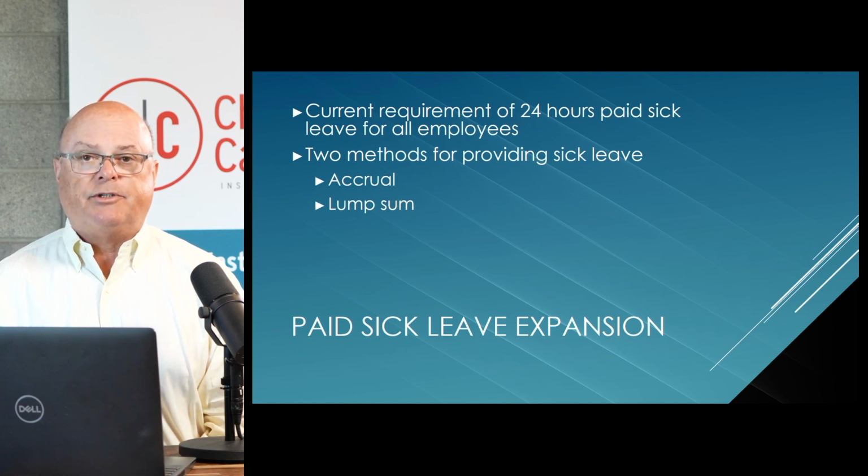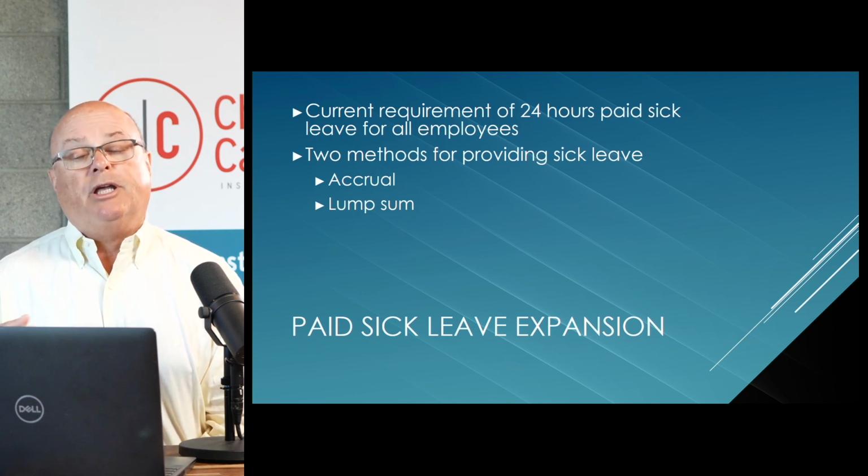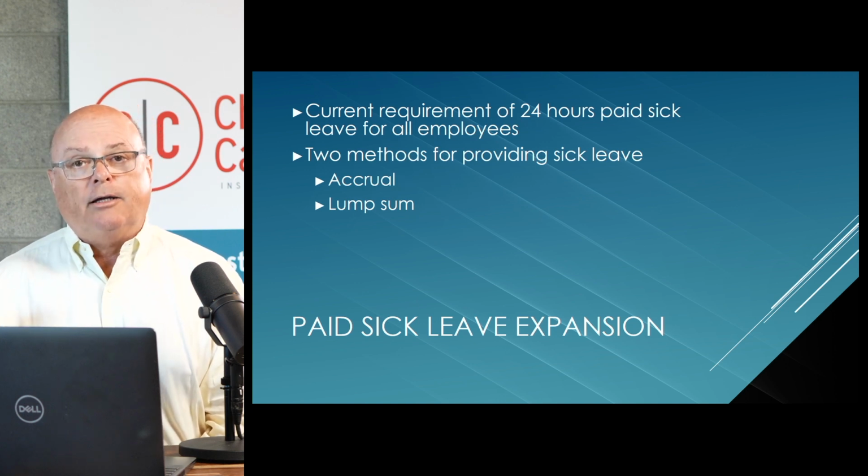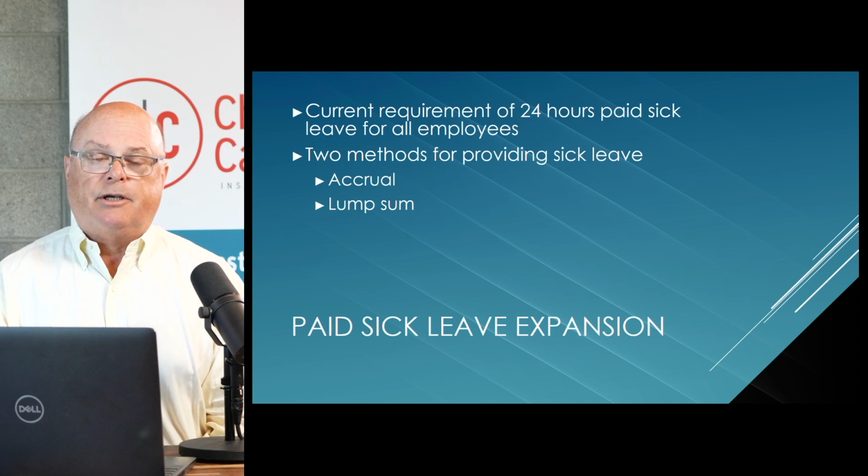The advantage to the lump sum method is, number one, there's no carryover. At the end of the year, any unused sick leave just goes away. It doesn't carry over to the following year. And number two, you don't have to go through the administrative process of tracking the accrual of sick leave. So, as I said, most employers under Healthy Families since 2015 have used the lump sum method. And again, under the new law, both the accrual method and the lump sum method are available for employers to use.